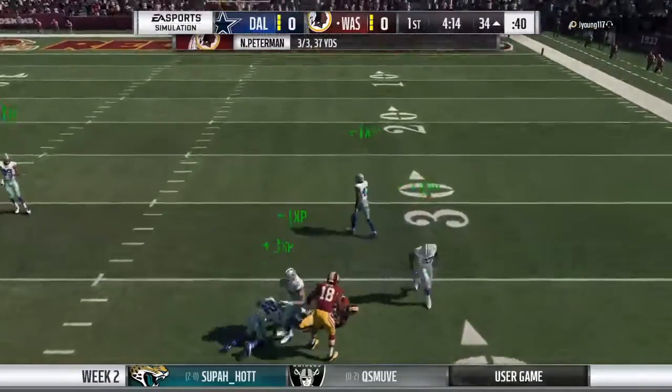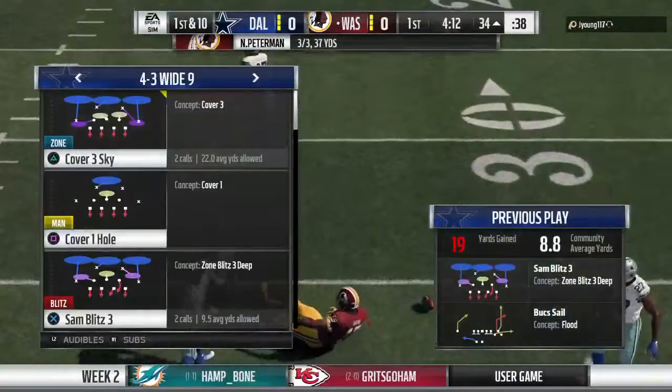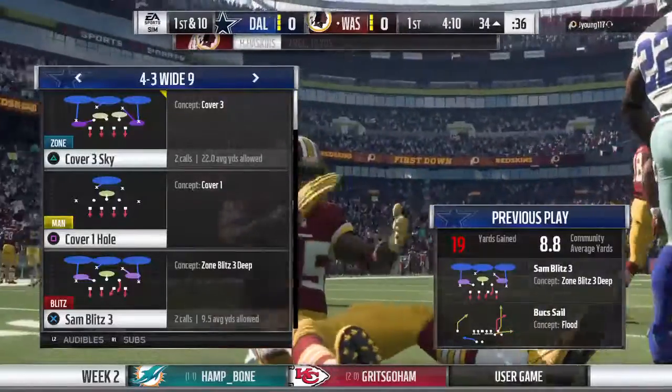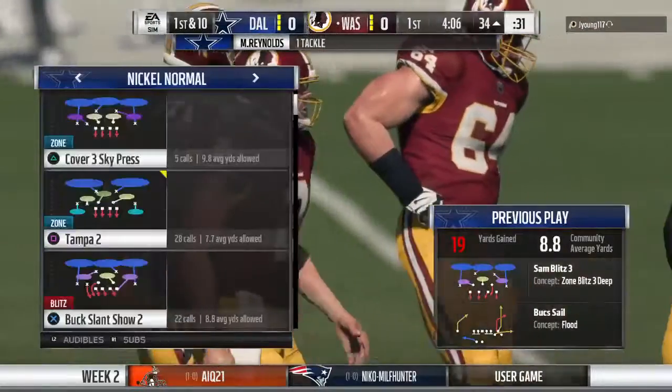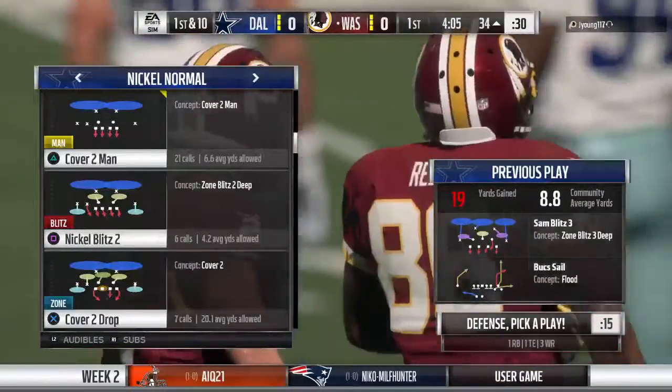Going to throw right side here, complete. And he gets this inside the 35-yard line. And the play goes for 19 yards, gives him a new set of downs.